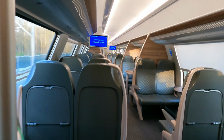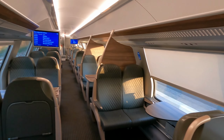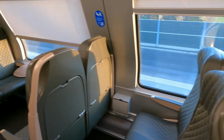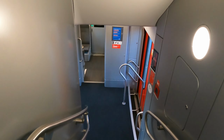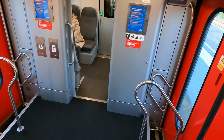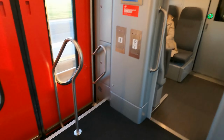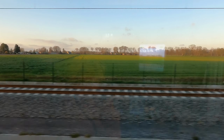Here's first class, and it looks good, it looks fresh, I love the seats, it looks quiet, but in terms of space, I'd just stick with second class. There was loads of room in second class. Admittedly, it is quieter there, but I don't really see the need to pay the extra money, to be honest. What about you? Would it be first class every time, or are you happy in second?